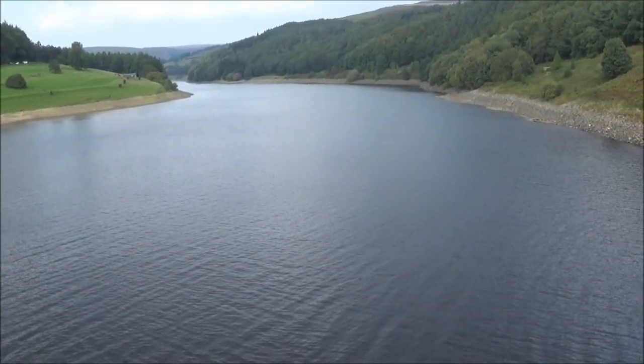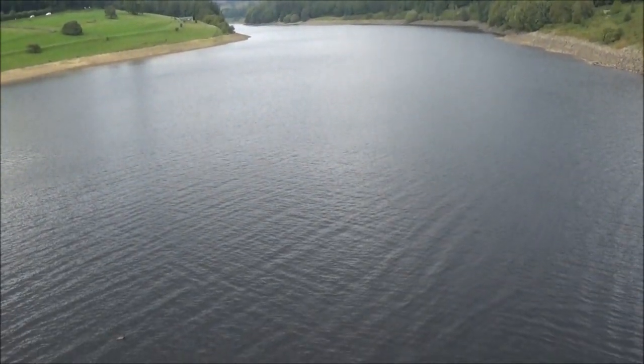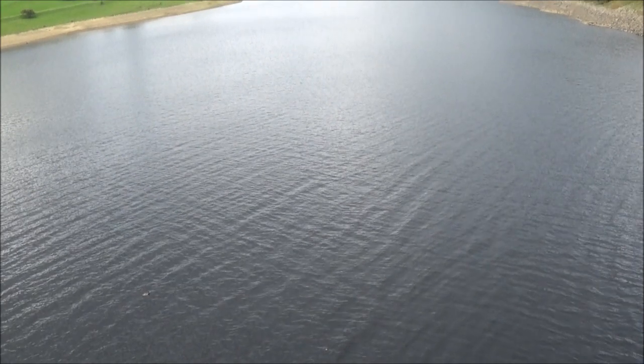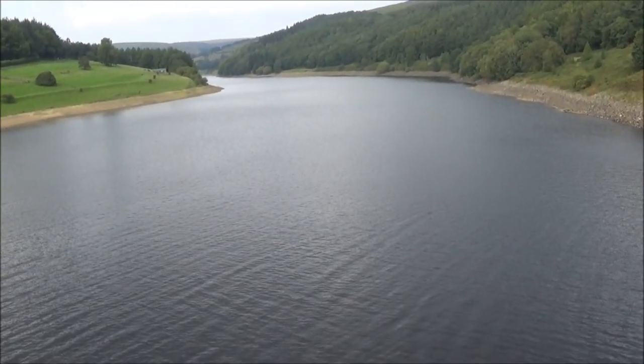So we're in sort of the centre area of the bridge now, and as you can see, got spectacular views ahead. Apologies for the traffic. It's deep down, isn't it?